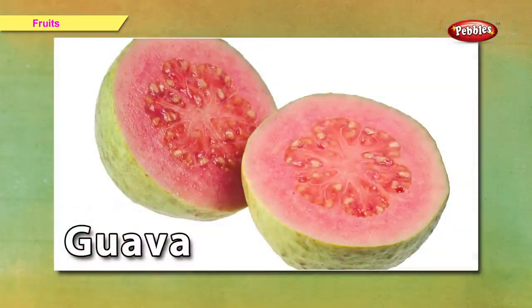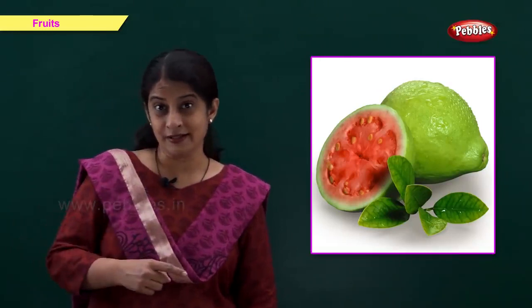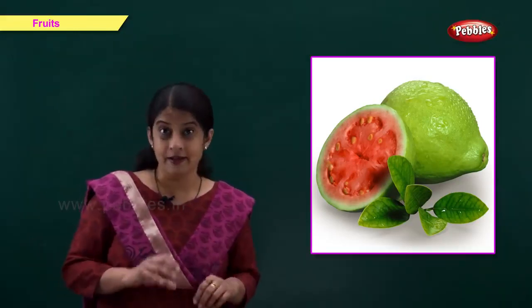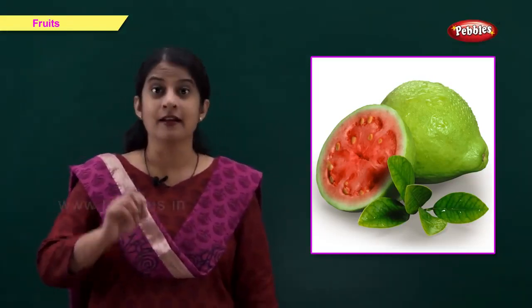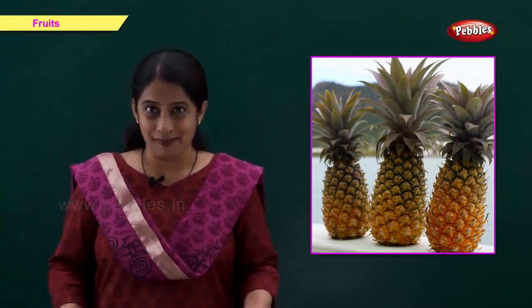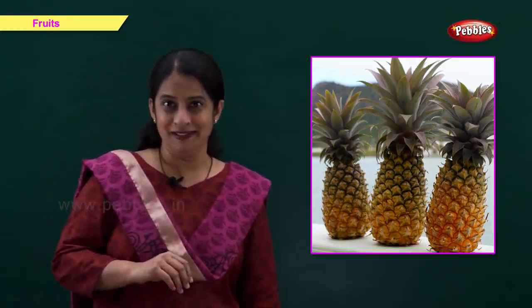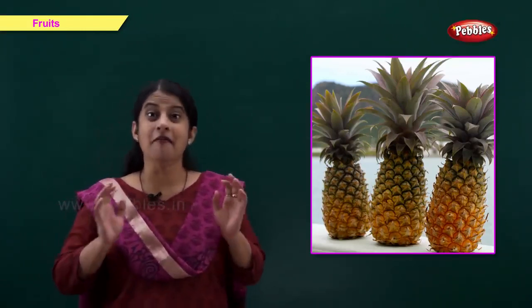Guava. This is a guava. G for guava. It is green from outside and pink from inside. It also has small seeds. It is very tasty. Pineapple. This is a pineapple. P for pineapple. It has thorns on the outside, but it is a very tasty fruit.